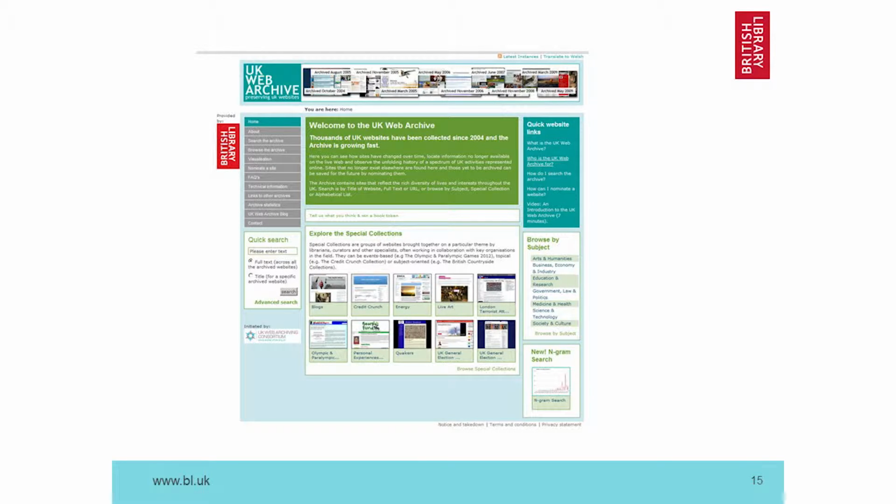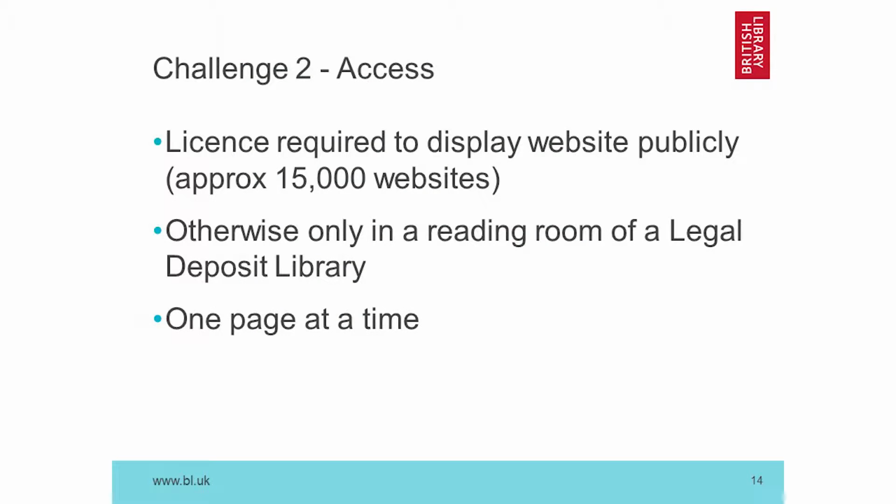It only has about 15,000 websites on it. These are things that have been individually selected by and large, and more importantly, they required a license from the website owner. And in the early days, up until 2013, we needed a license to even crawl it. So that means we requested a lot of sites and then didn't get permission to actually get them. So that's kind of quite limited, small, niche collection, you could argue.